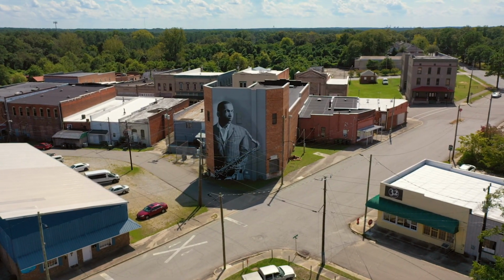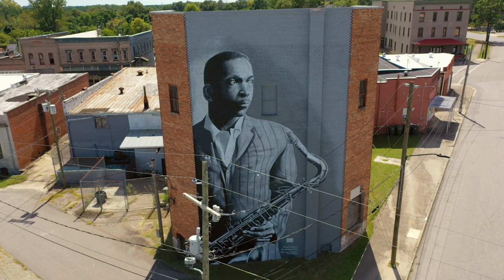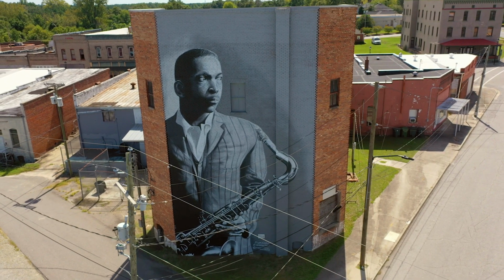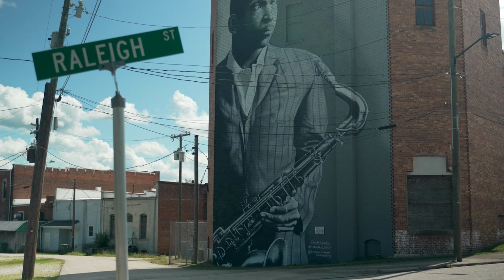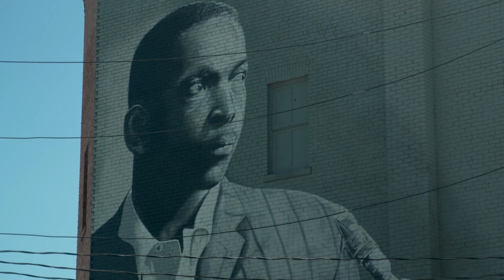Right around the corner from the old Main Street is an attention-grabbing mural of the man himself. This mural was painted by artist and musician Scott Nurkin in 2020, and he has a series of giant murals around the state, all in the hometowns of the artist he depicts. This one may be one of the largest, and it's definitely worth checking out while you're in Hamlet.